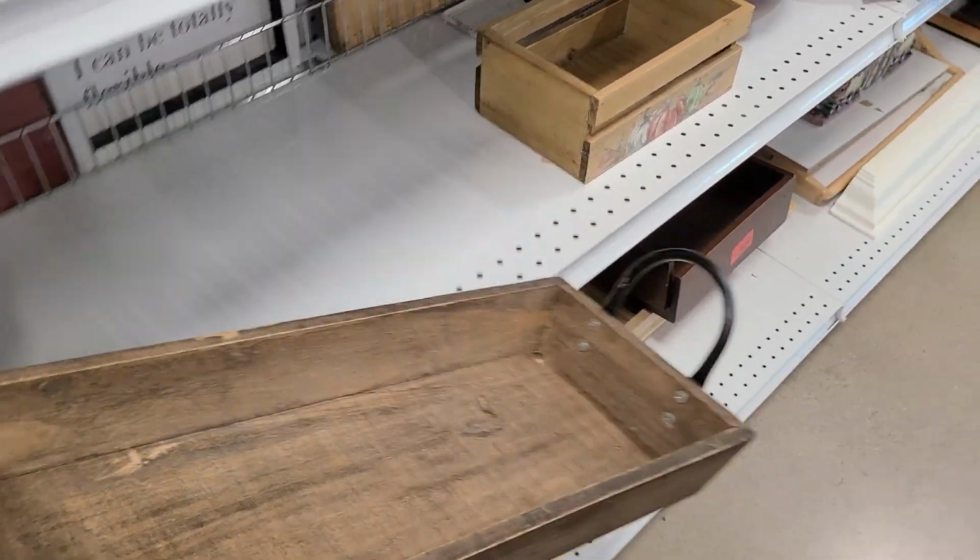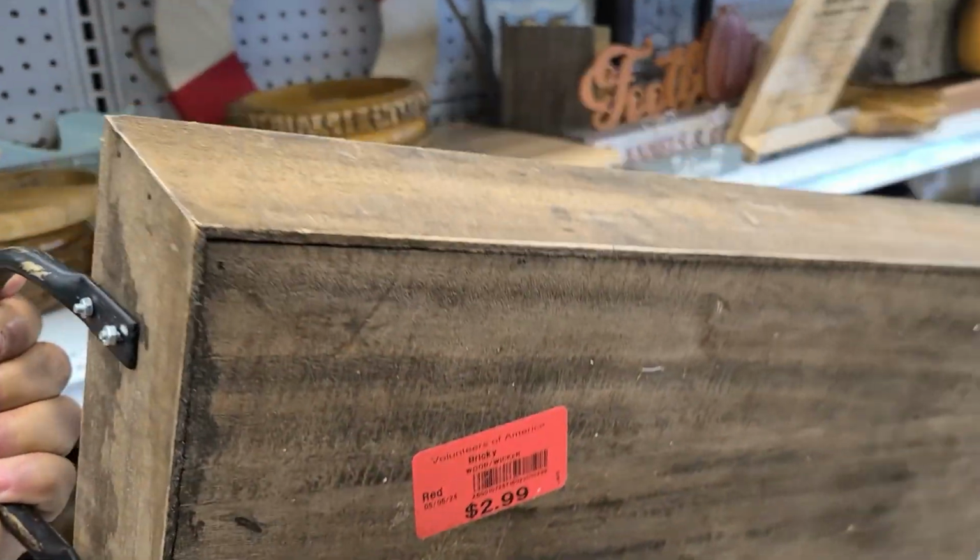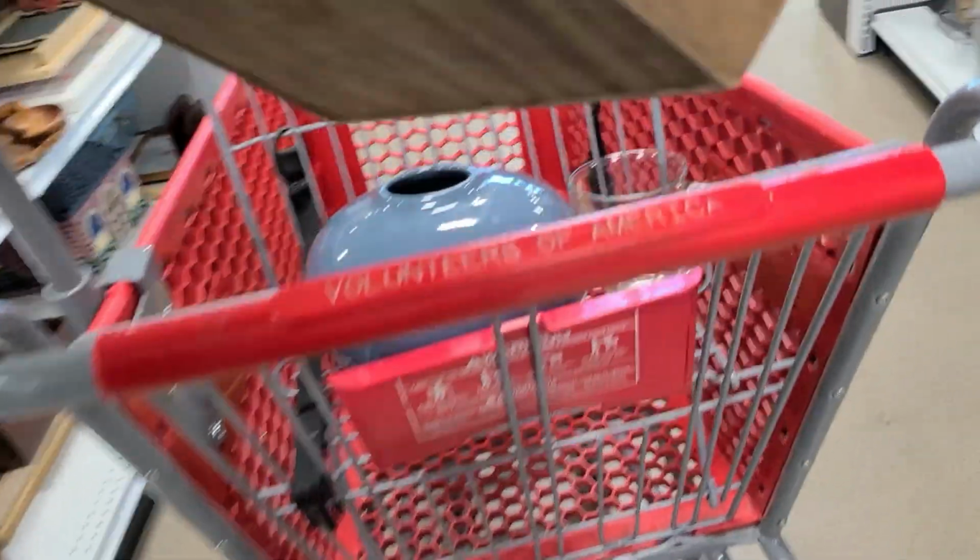Well, we are just about done at the thrift store for today. So I do have a haul. We did manage to find a couple of new pieces that I am very pleased with.